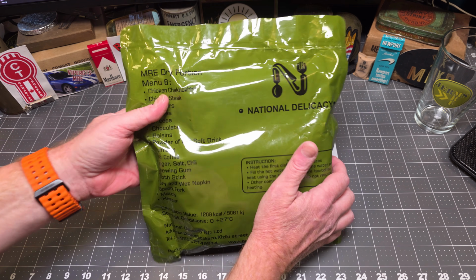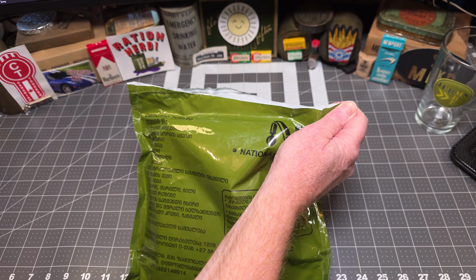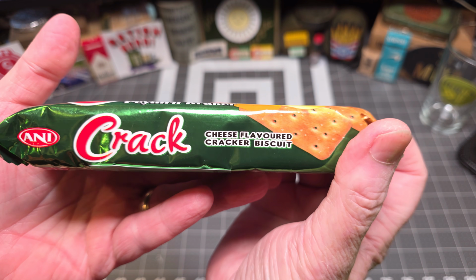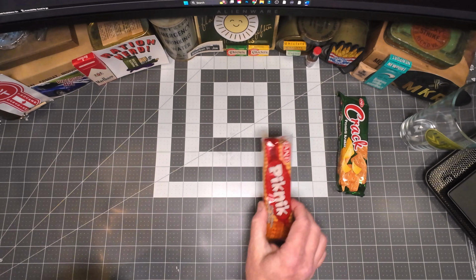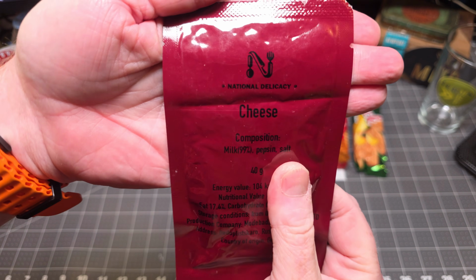All right, so let's get this thing opened up now that we know what Chokhokhbili is. Let's see what we got. Hey, they give you some crack in this ration. These are cheese-flavored crackers or biscuits. Get some picnic regular biscuits. You get a pack of cheese, and this actually feels like a piece of cheese.